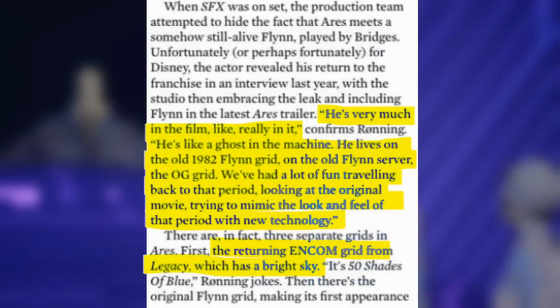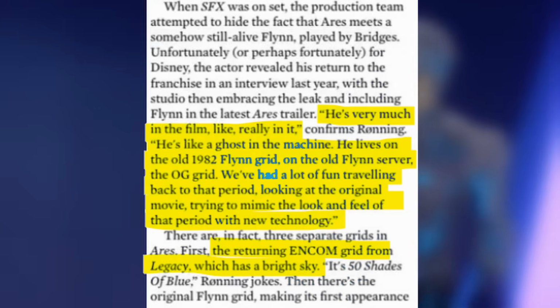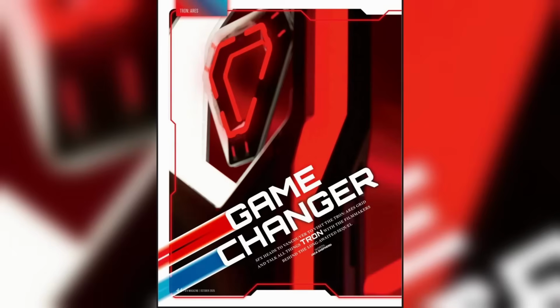Now I want to get into some confusion that all of us have regarding Joachim Ronning. Now he did confirm that we are going to the 82 grid. He said that that's where Kevin Flynn is. He said, quote, "He's very much in the film, like really in it. He's like a ghost in the machine. He lives in the old 82 Flynn grid, the OG grid. We've had a lot of fun traveling back to that period." Now this was in the SFX September magazine, and it's awesome that he confirmed this because we pretty much knew.